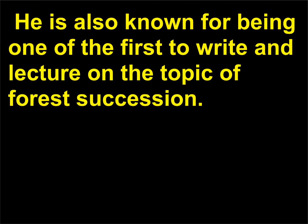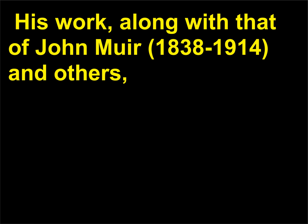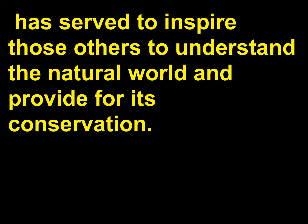He is also known for being one of the first to write and lecture on the topic of forest succession. His work, along with that of John Muir, 1838-1914, and others, has served to inspire those others to understand the natural world and provide for its conservation.